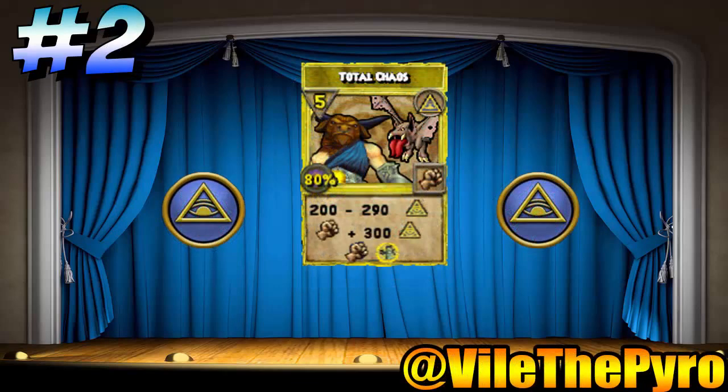Here at number 2 we have another well-made card, Total Chaos, which is a myth 5-pip spell that does 200 to 290 max or high end, plus that 300 damage to all enemies or just an enemy. I think it's just one enemy, but it is 5 pips, and the way I see this spell going out is the Minotaur gets summoned and it swings once and then it tries to swing twice, but the bloodbath comes out of nowhere and then starts hitting the guy or something like that, and it does that extra 300 damage.